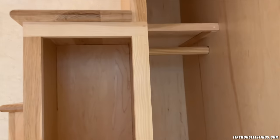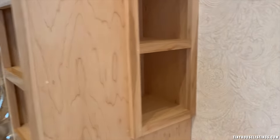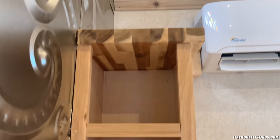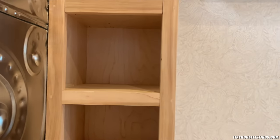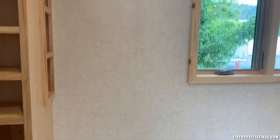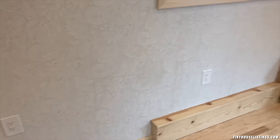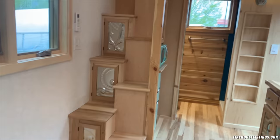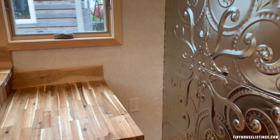Lots of little cubbies, places to hang things. Got some space over here. Space over here. And there's actually a rod there in case you want to hang clothes. Assuming a love seat goes over here against this wall, under the window, before you get to the stairs. That's the space for the living area here. And then on the other side, the built-in table, put a chair behind there.